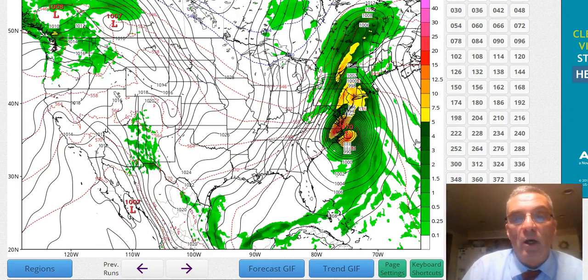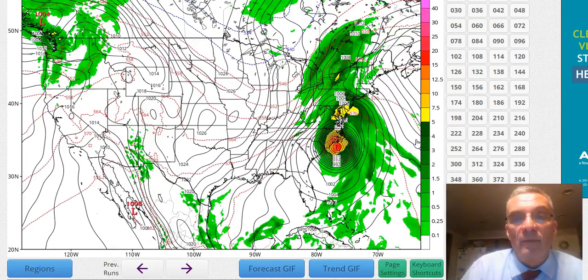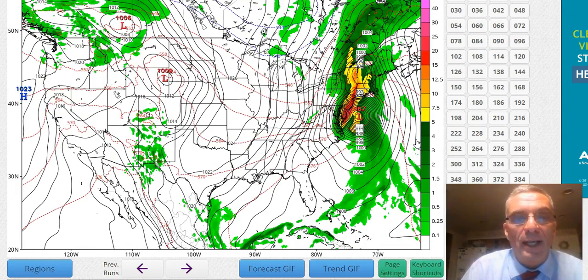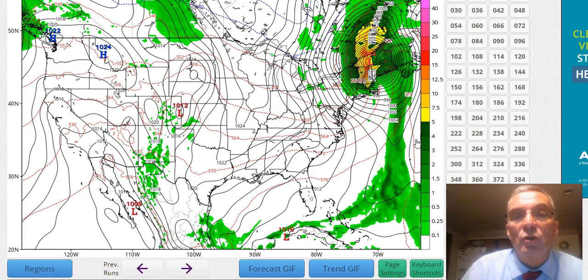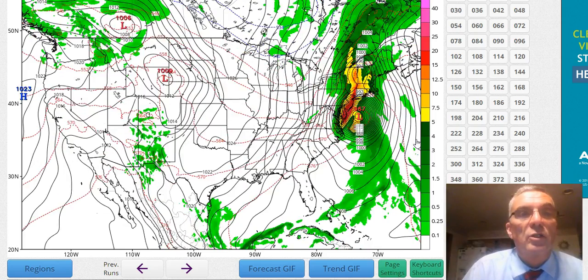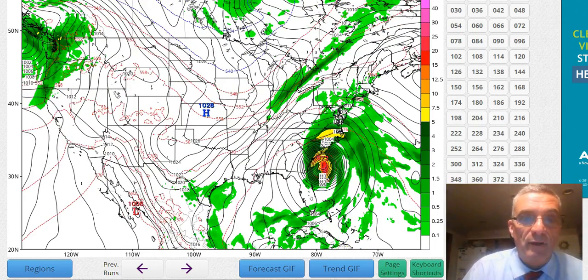It straddles it up the coast, and then because it phases it, it takes it pretty much north-northeast, almost like a wintertime nor'easter, and has the center touching eastern Long Island and going up into New England and then into eastern Canada. So this would be a week from today if this were right.